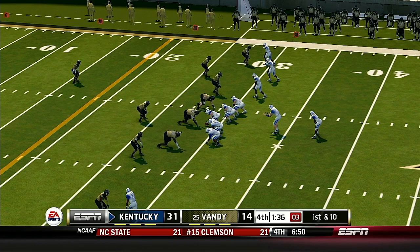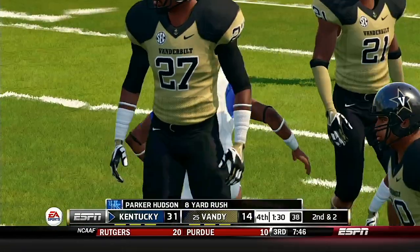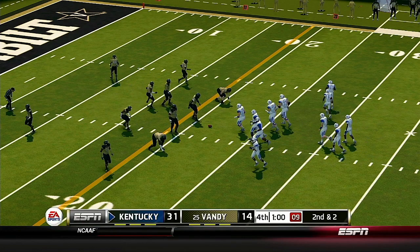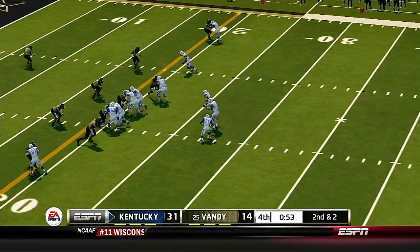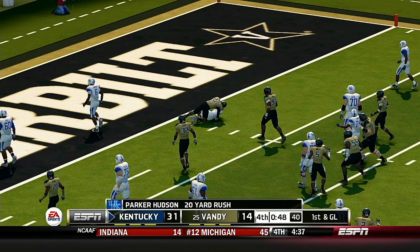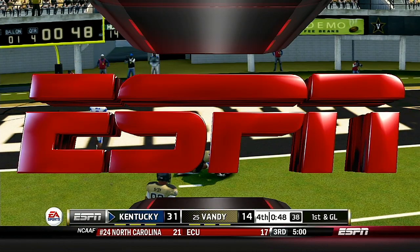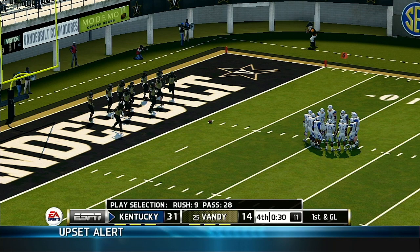Dog four, yellow three. Run. And they make the stop at the 21-yard line. That makes it second and two. Inside the 10. He's tackled around the 1 yard line. That makes it first and goal. It's first down, and they'll be looking for 6 points here.